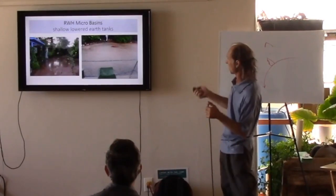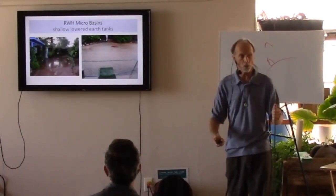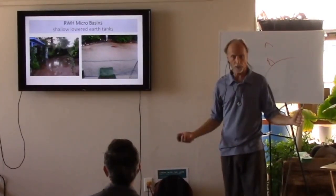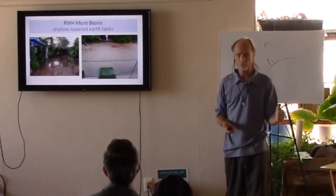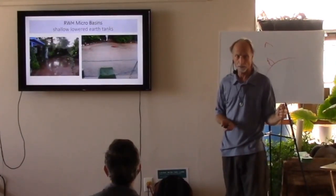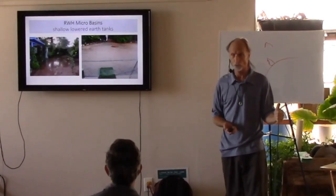So shallow, lowered earth tanks. It's still a tank. It's still receiving the water. It's still holding the water. It's still available for all the plants that are all around it in an interconnected root structure. It's all there. It's all happening. You don't have to be there. Nature's still working without you. It doesn't care about you.